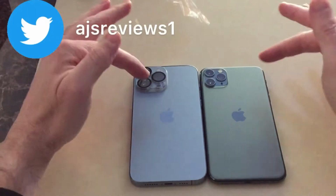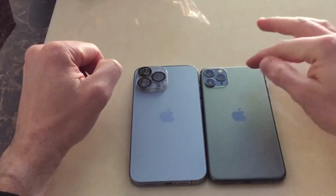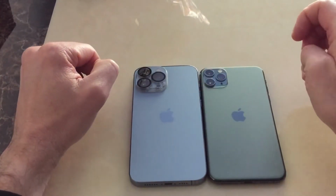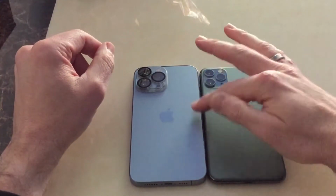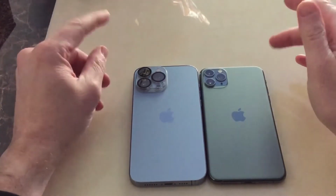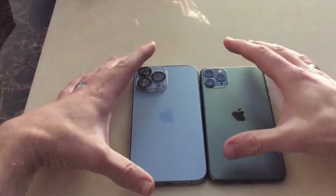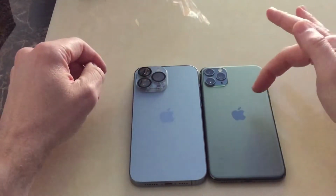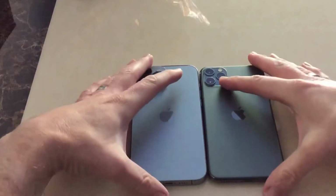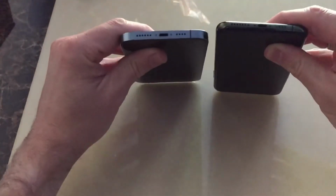But the differences are, of course, one's blue, Sierra blue, and one's green, midnight green, which I do love this colour. I thought when I saw this colour on the Apple event, what a load of shit. But I do actually like it. It does stand out. And like I said before in my other video, it does go with the iMac pretty well indeed. I think the Apple logo is slightly bigger as well.